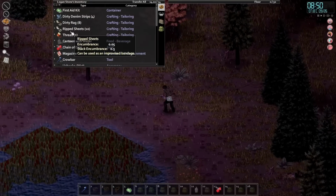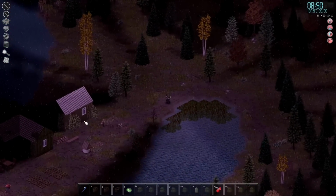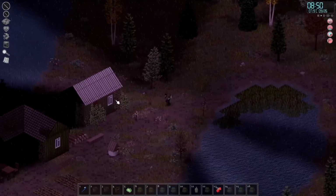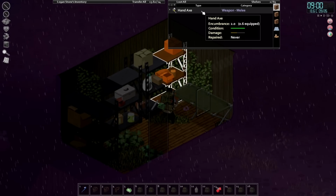9 thread. Okay, condensed down into 2, but that's still pretty good. And we've got 4 dirty strips. That's not bad. Oh, okay. We found a cabin in the woods. Or 2. Or is that a shed? Are they 2 sheds? I don't know. Whatever the case, and is that a well? That's a well. We found clean water source, axes, hammers.